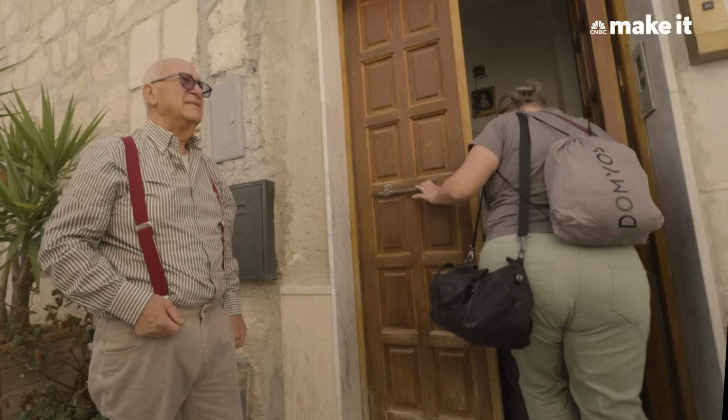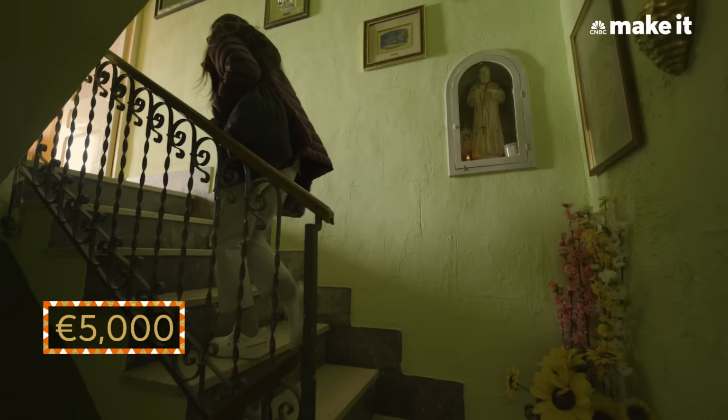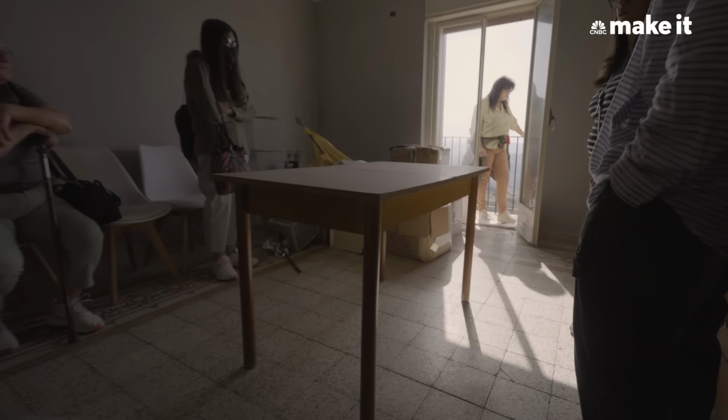The town has also sold around 200 premium homes, which start around 5,000 euros and require less repairs.